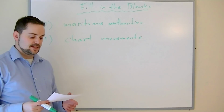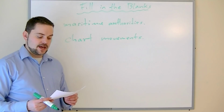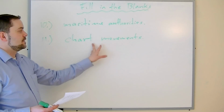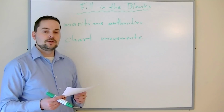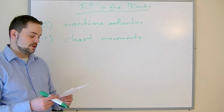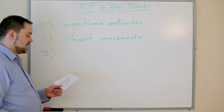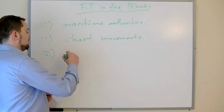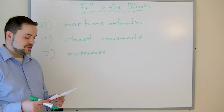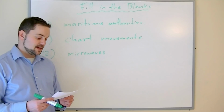And again, when I read this sentence with the answer, it makes sense. So, goal is to track the relevant data and chart movements of icebergs. So notice that the first answer has 2 words, the second one has 2 words, and you will see that often when it says choose no more than 2 words, many answers will have 2-word answers. So number 12, if we again look at the passage, we will learn that the answer is microwaves. And if we read the sentence, the Canadian Space Agency bounces microwaves off the water to measure iceberg movement, it makes sense.